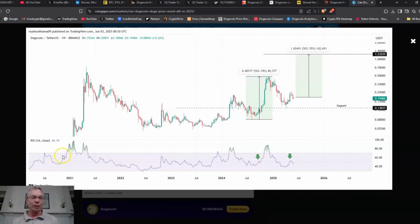We saw that in 2021. We saw that certainly with that spike when Elon bought Twitter. In late 2022, there was that spike. And then even early 2024, we had that run. You get a first run up in RSI, a pullback, and then higher. So that is how Dogecoin trades. That's what we will be watching.